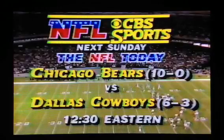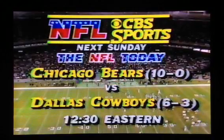And Septien is now kicking off, and Jenkins will bring it back from about the 6. Dan Jenkins out to about the 26. Victor Scott made the stop for the Cowboys. Ball must have come loose. They're indicating, though, that Washington retains possession.